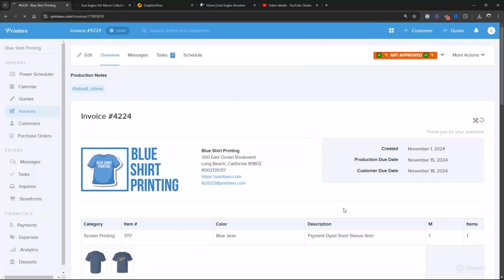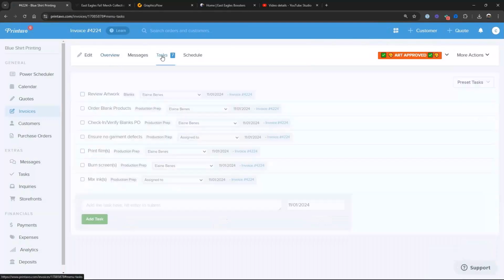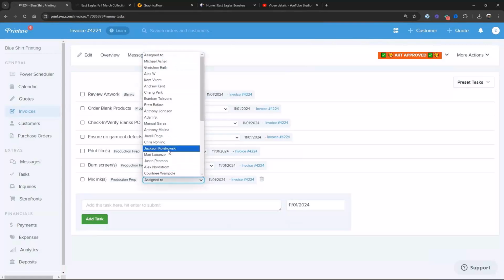As soon as she said artwork approved, it's like, wow, all the screen department stuff just got tasked in here. And she's actually, it looks like, responsible for all the screening too. She's a busy person. The mixing of the inks, we're going to give that to, let's see.